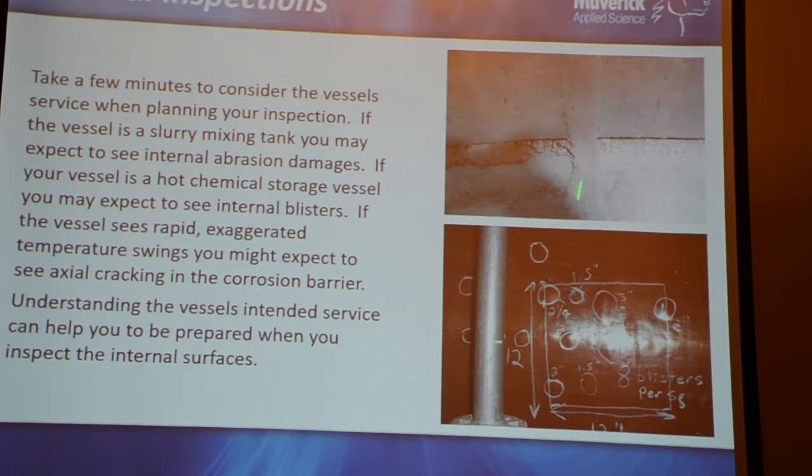So there used to be a secondary bond across this joint here. You can see the remnants of it there, probably at an overlap. And you can see the joint and the putty starting to crumble out. So that joint is completely exposed. Whatever's inside that tank is going through that joint and hitting the exterior laminates.